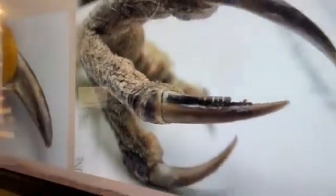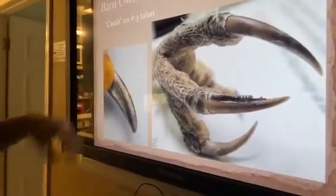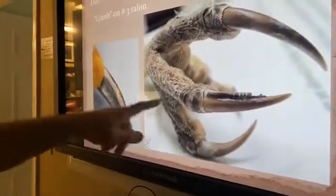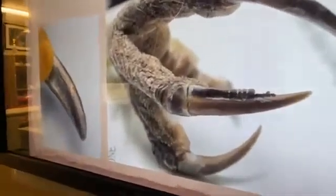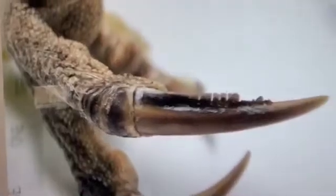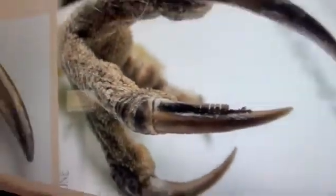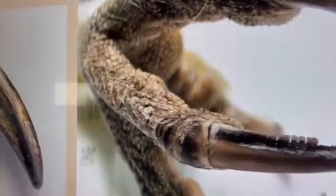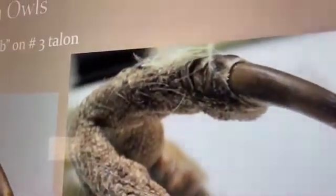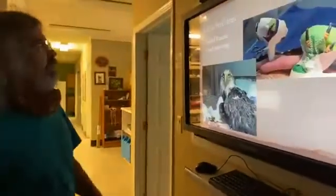Now, all birds preen, and maybe this does well for every species. That sharp edge might help them. But barn owls is the only species that I've found that has a built-in comb on the number 3 talon only. That's one of my favorite raptor facts. And it almost looks like those are hairs on his toes. Yeah, the feathers, they look like basically hairs. They're modified feathers. Feathers come in all shapes and sizes.